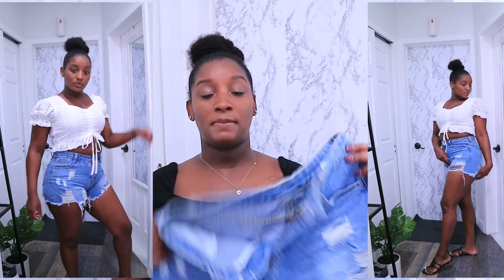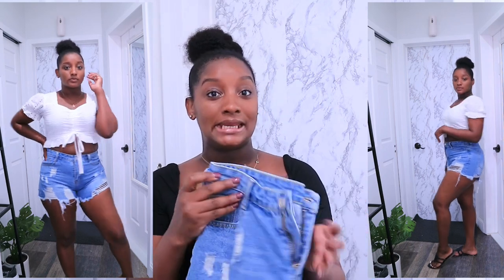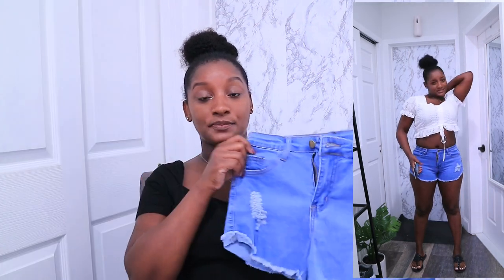I wanted to make sure that I picked up a few more pairs of shorts because I don't really have a lot, and shorts are a staple in the summer. Like, you have to have a few pairs of shorts in your collection for the summer, okay? And then this is the last pair of shorts.